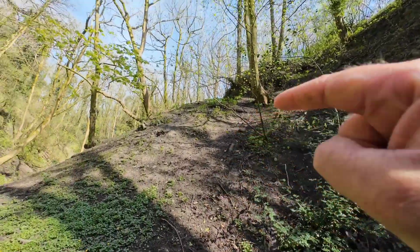So right guys, I've actually found a cavern, but I'm not too sure if you can actually get inside it. It's right on top of that bank. Let's get up there and quickly film it to show you. It's absolutely so cool. You can see the old side walls and then various bits and pieces.